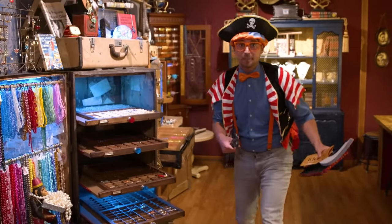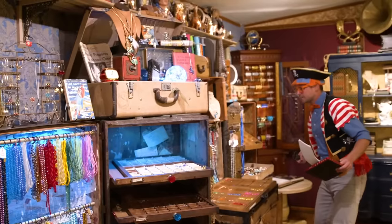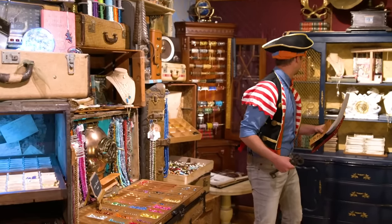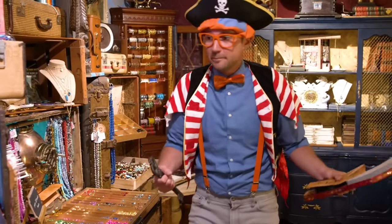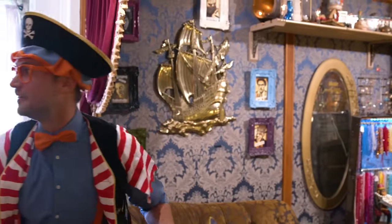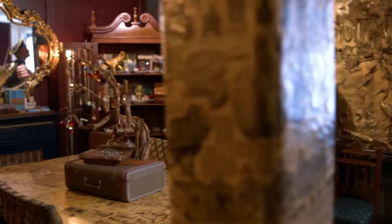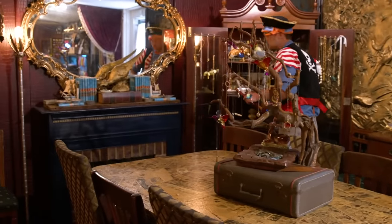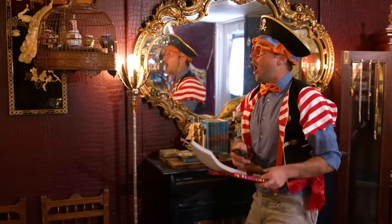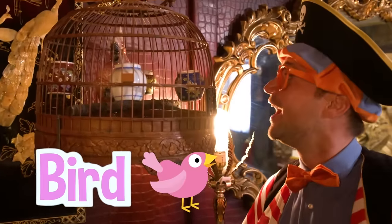Okay, we need to find a pink bird. Do you see any? Come here, bird. Come here, bird. Nope. I'm not seeing any pink birds. Let's see, maybe over here. I love searching for clues. Let's see here. There it is! Do you see that pink bird?